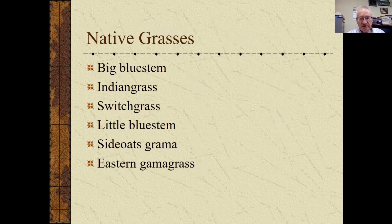Native grasses, here's typical ones: big and little bluestem, Indian grass, switchgrass, sideoats grama. Eastern gamagrass is a warm season native grass that some people have established by itself, and it can be a productive hay crop and can be used for grazing as well. It takes a little more management to keep it in a stand because we can't graze it very close to the ground without hurting its vigor.